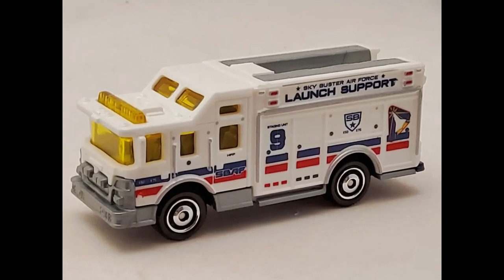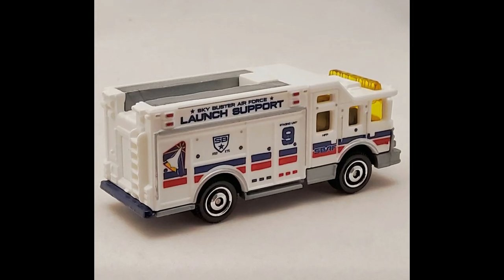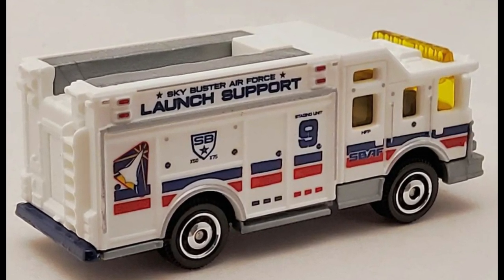Matchbox number 91 out of 100, a Hazard Squad. The Hazard Squad is released in a Metal Originals deco design of Skybuster Air Force launch support.